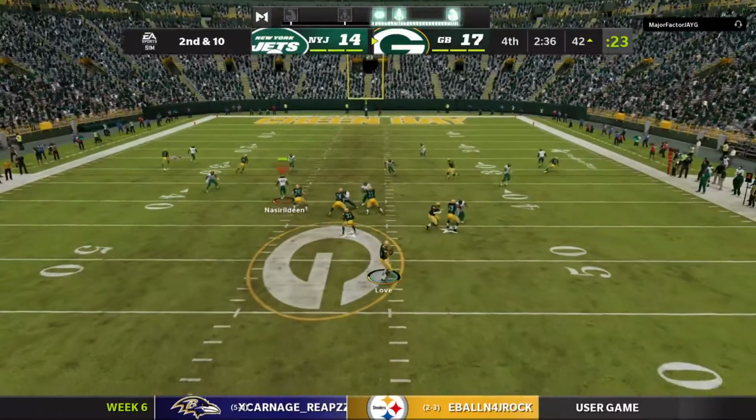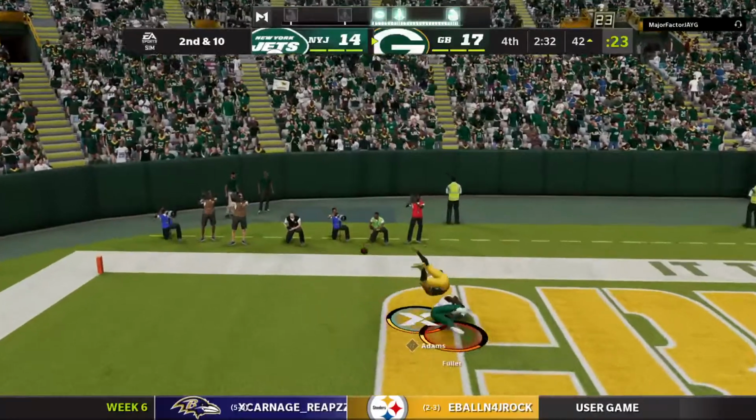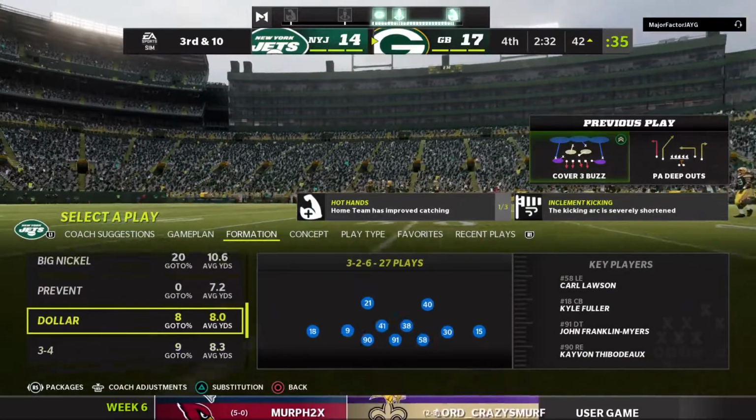Off the play fake, Love. He lets this one fly toward the back of the end zone. And that will be incomplete. Tried to dial up the long one way out there, but it'll be third down.